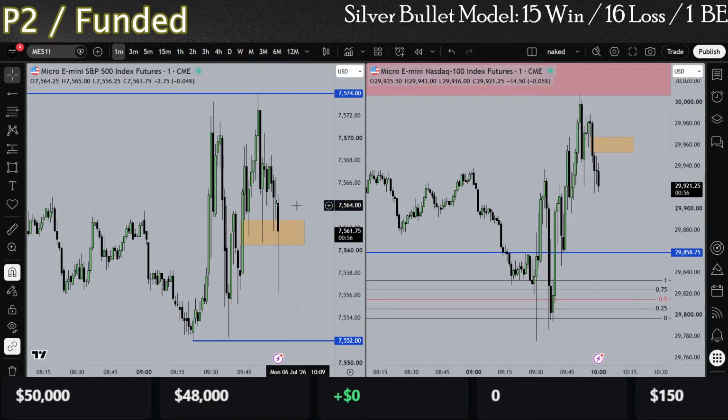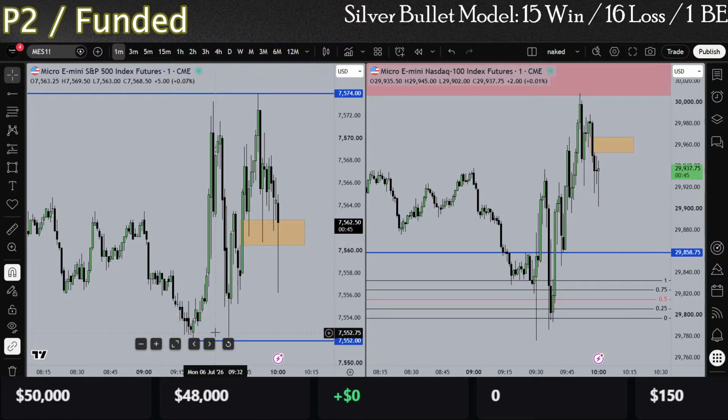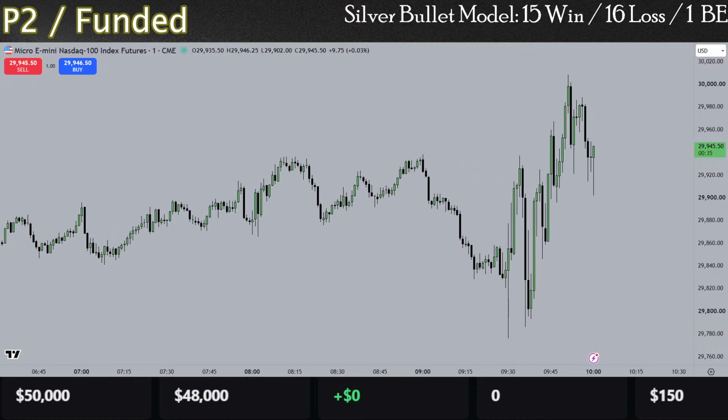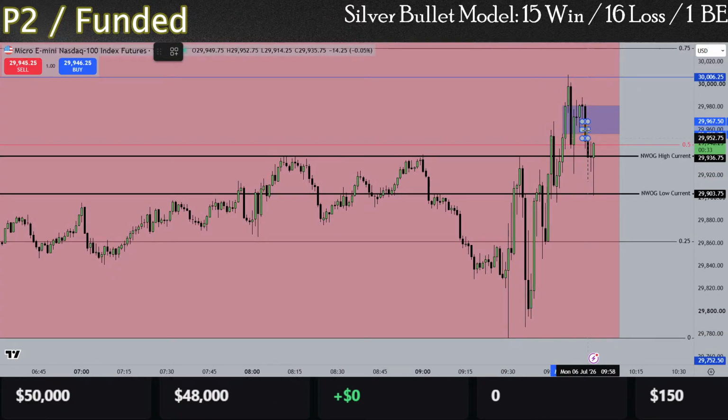All right, so 10 a.m. hits. Initial spike lower here on ES. So I'm assuming these relative lows could be in the realm of possibility. I would like to see that happen, but obviously we'll see that being viable or not.